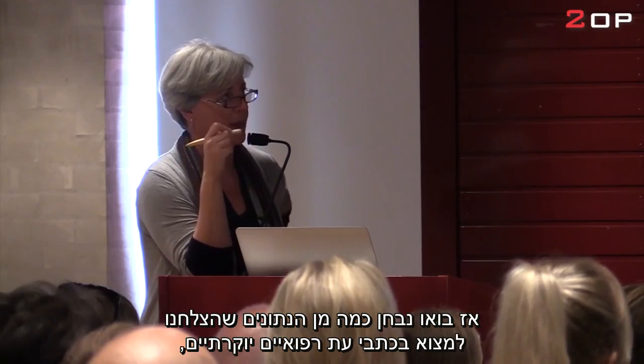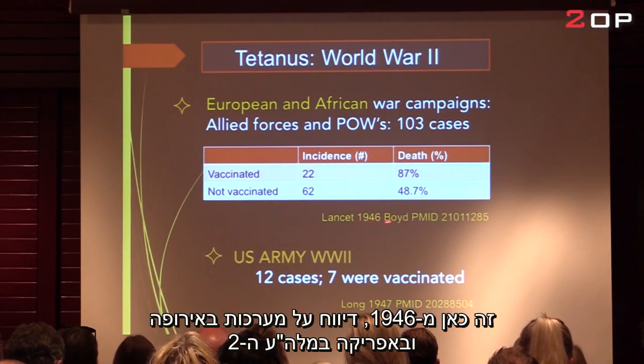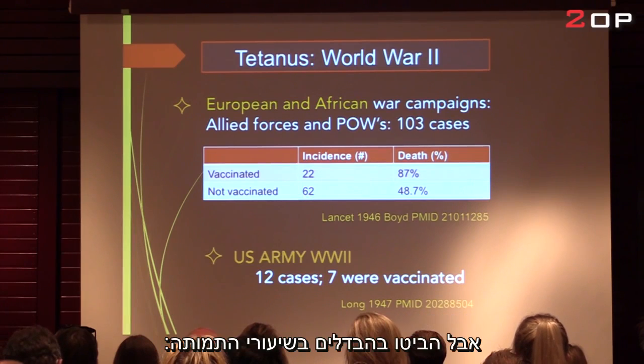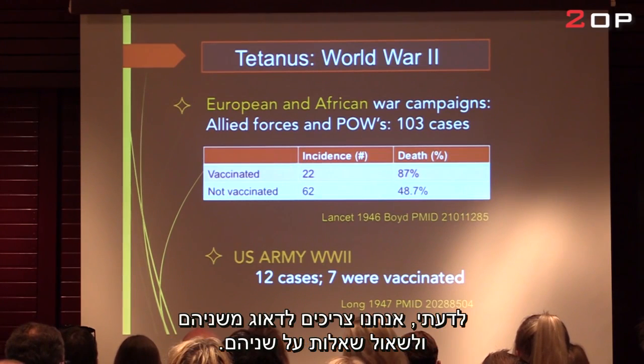So let's take a look at some of the data that we can find in prestigious, peer-reviewed medical journals. This one here, in 1946, reported on European and African war campaigns of World War II. And they found that there were 22 cases in the vaccinated, 62 cases in the not vaccinated. But look at the death rate difference. There was an 87% death rate in those that were vaccinated and a 48% death rate in those that were not vaccinated. So again, what are we concerned about? The death rate or disease rate? I think we need to be concerned about both and be asking questions about both.